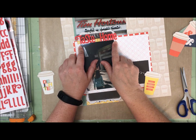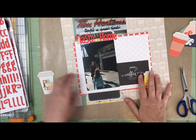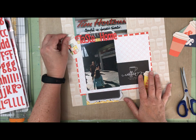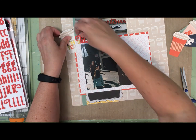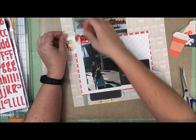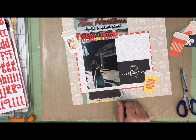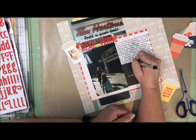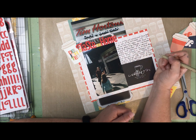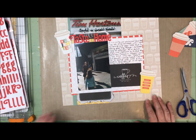So it's kind of falling off the shelf a little bit there and there, but I think because it's falling off on both sides, we can pretend that it's okay. And then this guy. Okay, we're getting there, we're getting there. Journaling. Guess I had a bit more to say than I thought.